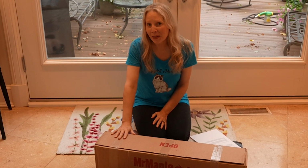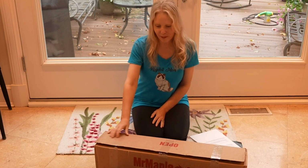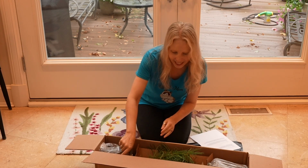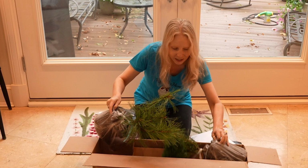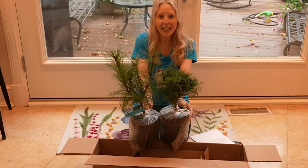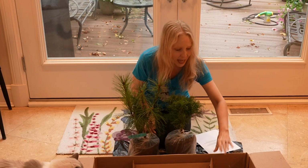I am bringing you another unboxing today with two new conifers from Mr. Maple. These are both considered rare dwarf conifers, and I am very excited to see what they look like. Ooh, this is exciting. Okay. So at first, you might think they look a little similar, but they're both very unique and special in their own way. Let me just put these right here and move.